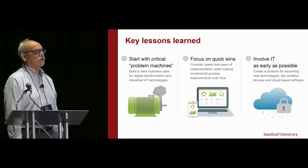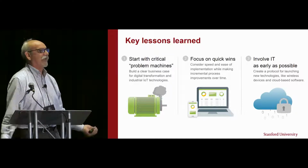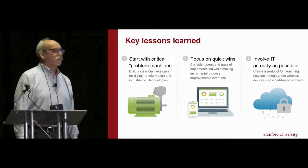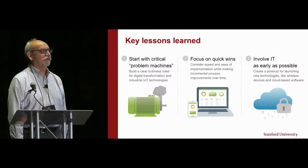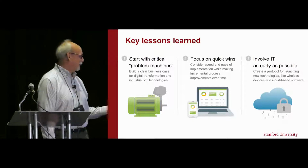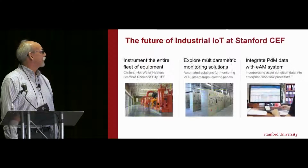And also involve IT early, especially at Stanford. We get attacked every day by somebody trying to get into our data. Involve them early and explain what you're doing, because the more they know in advance, the less pushback you're going to get. Otherwise, when you just tell them what you're going to do, they're going to tell you no, you're not. So get them involved early.